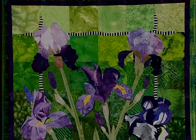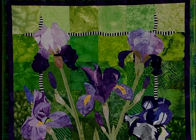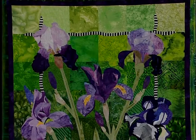So if you look at flowers, you can be inspired just to use the colours with traditional blocks, or to do something like I have here and try to make the irises look as realistic as possible.